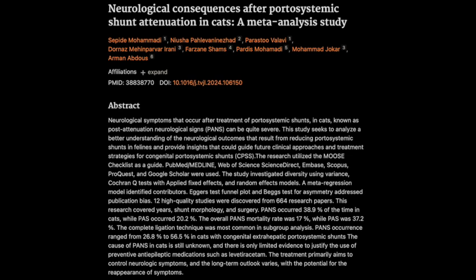Yeah. And I was surprised to learn just how common these complications are. The meta-analysis we're looking at found that almost 39% of cats develop PANS after surgery. Oh, almost 40%. That's a lot higher than I would have guessed. And about 20% develop PAS. So a significant portion of cats are at risk, which is why it's so important to understand these complications. Absolutely. So let's dive into the potential causes.